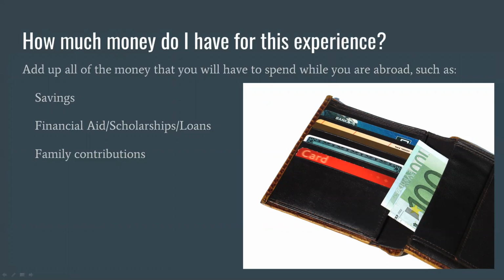Before you go abroad, you need to think about how much money you have for this experience. First, add up all of the money that you will have to spend while you are abroad, such as money from savings, money from different types of financial aid such as scholarships or loans, and family contributions. One thing to keep in mind is that if your program starts before the University of Kentucky term does, your financial aid may not post to your account until after you are abroad, so it's always good to be in contact with the financial aid office so that you know what specific date those funds will be available.